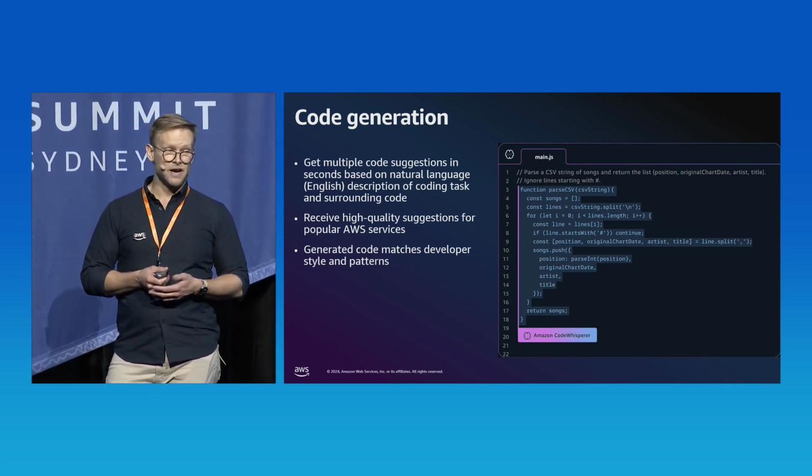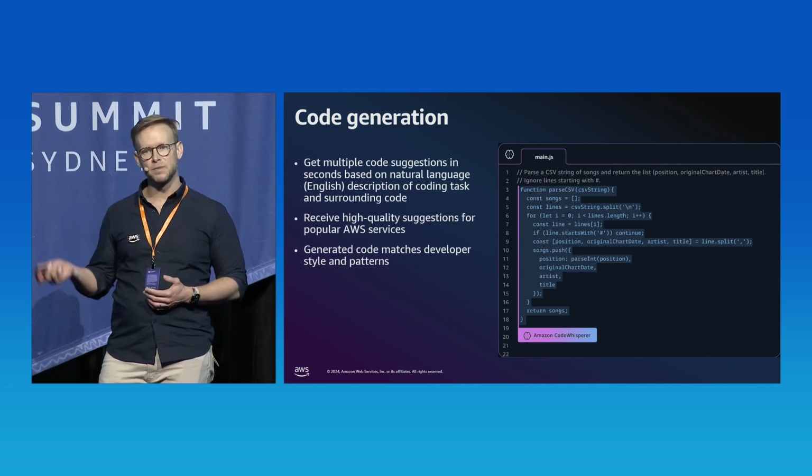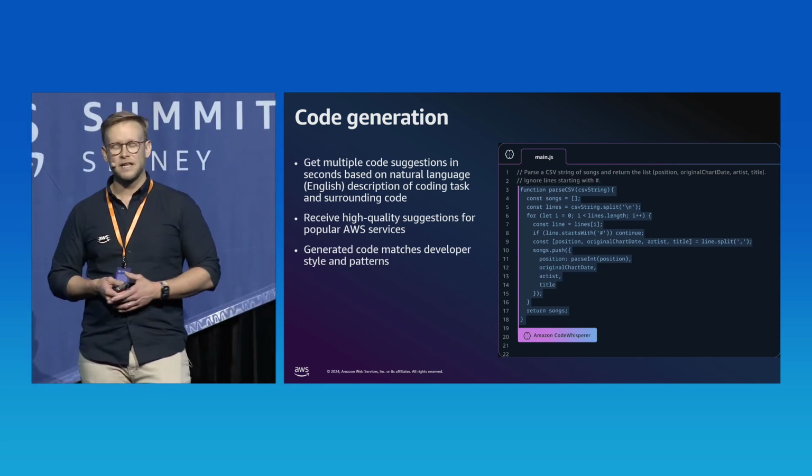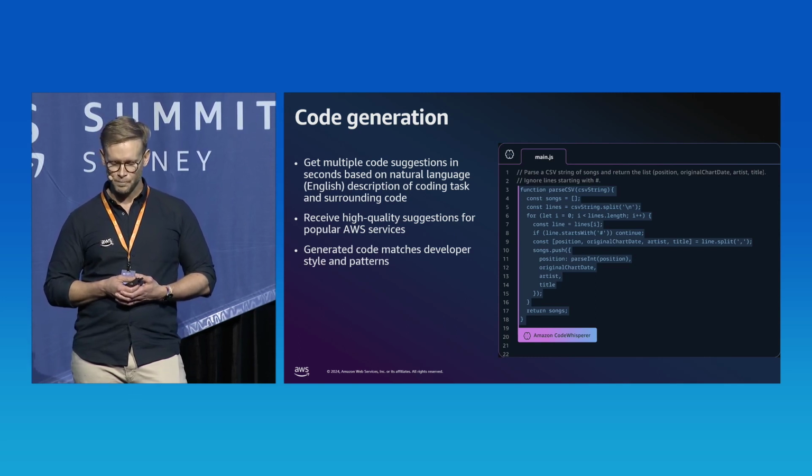It can automatically generate unit tests, which we'll see a little bit later. And it also provides high-quality AWS suggestions. So it's been trained on billions of lines of Amazon code, and so that way you know that you're getting good quality suggestions for AWS APIs.